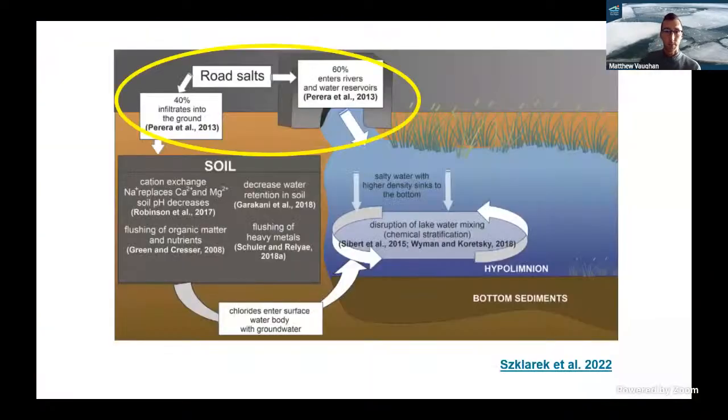So here's one that I thought was useful. Road salts, after they're applied to a road, of course, don't stay there forever. We see salt on the road, but it doesn't stay there throughout the summer, of course. So about half and half, 40-60, goes into the ground and eventually the groundwater or our soils. And then the other 60% enters rivers and lakes and reservoirs, where it can have different impacts on both of these types of systems. So in soils, it can increase acidity. It can increase the flushing of heavy metals and other contaminants. And as I said, I'll go over some more of the impacts on the water side in a moment.